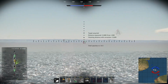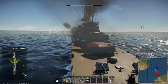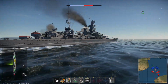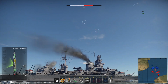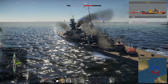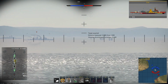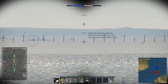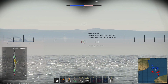The Admiral Hipper is firing at me though. Hang on. Oh no, I thought we were firing at something close by, but it doesn't look like we are. Oh, hang on. Are they firing at an aircraft? Oh god, there's an enemy plane. Oh, we set a fire. We set a fire, and he's on 36% crew, so this might be a good chance to finish him off.